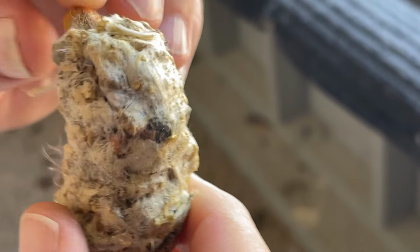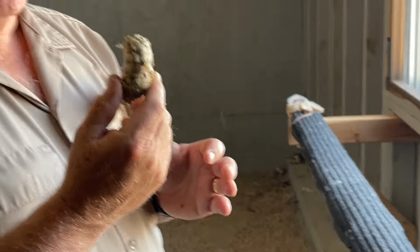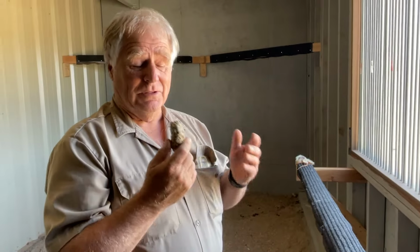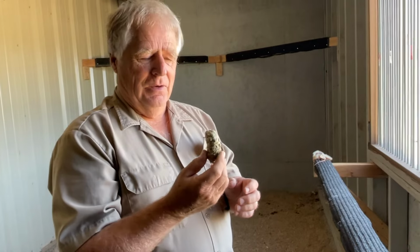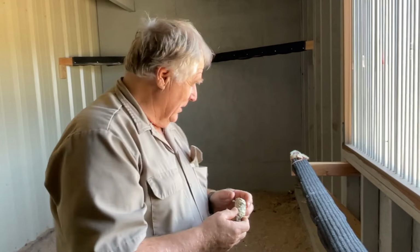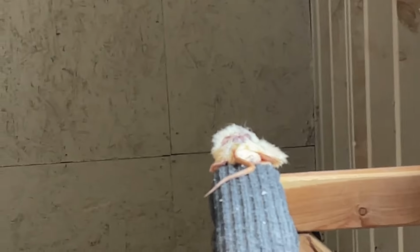And so you can go out in the wild and find a nest site that the babies are now gone, and you can pick up these pellets not only from owls, but hawks and falcons and eagles. And then you can take them home and very gently pick them apart, and you can get a really good idea of what their diet has been. And so this is today's dinner, that's today's dinner for our horned owl.